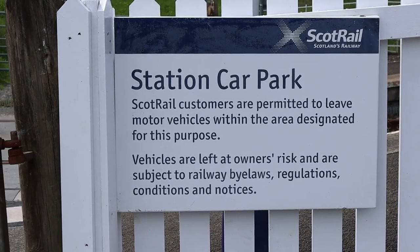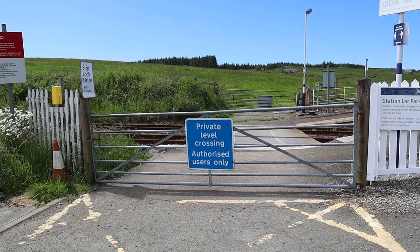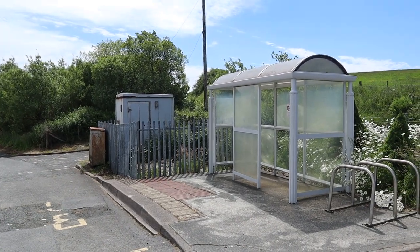Barrhill station has a car park. There's a private level crossing which goes to a farm. And there's a bus shelter for the odd bus.